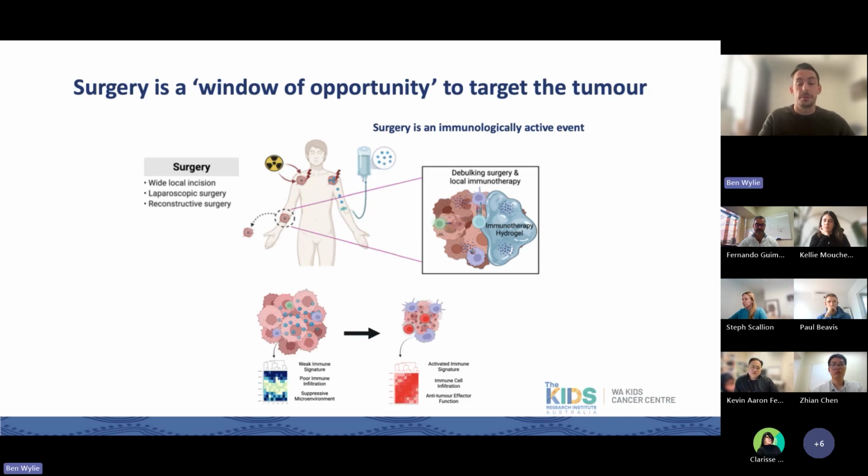And this is just a diagram showing what we would like to do. We would like to send the right messages and signals to this tumour microenvironment to turn it from one that's weakly immunogenic into one that's more activated and infiltrated with immune cells.